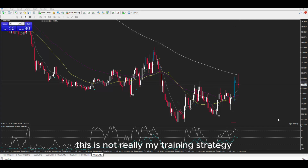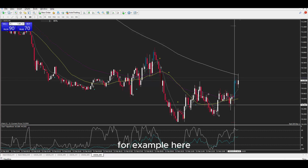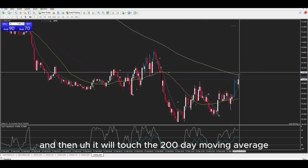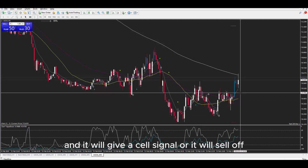This is not really my trading strategy, but I see it time and time again. I will get a signal to go for a buy signal, for example, here, and then it will touch the 200-day moving average, and then it will reverse and it will give a sell signal, or it will sell off.